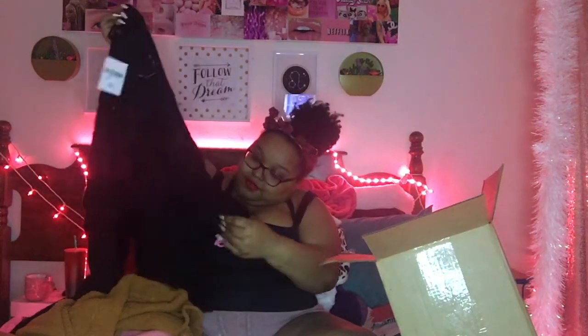I love black sweaters. That way, if I'm standing, you can't really see. And then this one I got in a 3X. The hemming is less sewn, it's more knitted. You can see the stitching there, and at the bottom too. So that's the sweater.